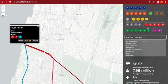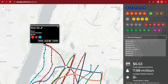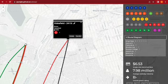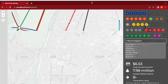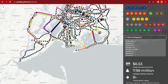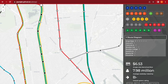All right, moving right along, the next line we're going to be looking at is, of course, the 2. As always, it starts service at Wakefield, 241st Street, to the north. There are no extensions or new stops on the north end. The only extension is an extension to the IRT Nostrand Avenue line. It is a 4-stop extension to Kings Plaza.